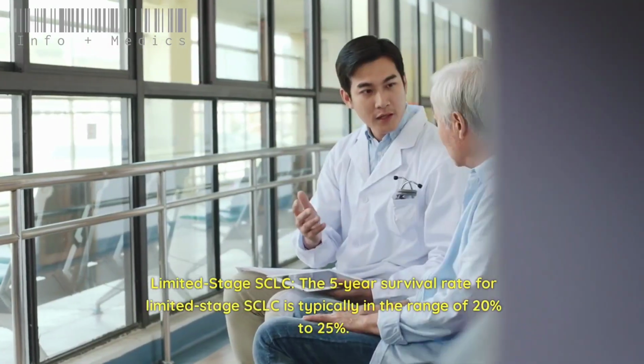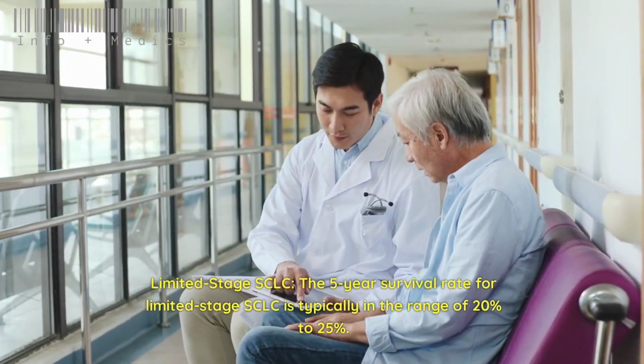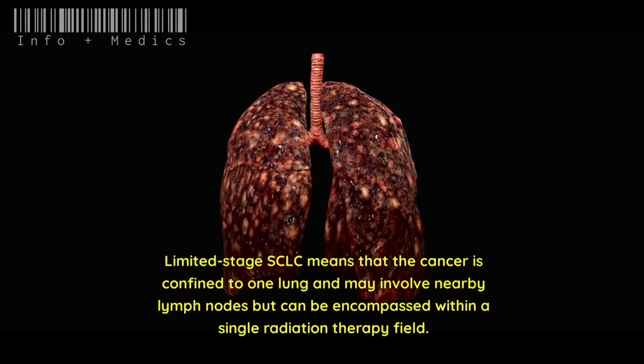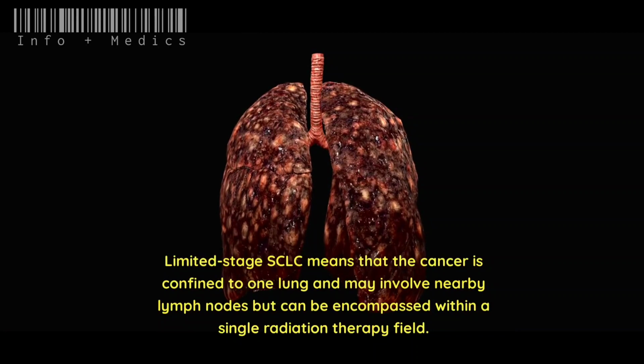Limited stage SCLC. The 5-year survival rate for limited stage SCLC is typically in the range of 20% to 25%. Limited stage SCLC means that the cancer is confined to one lung and may involve nearby lymph nodes but can be encompassed within a single radiation therapy field.